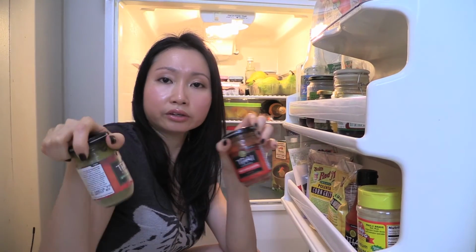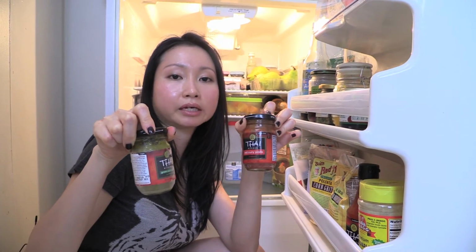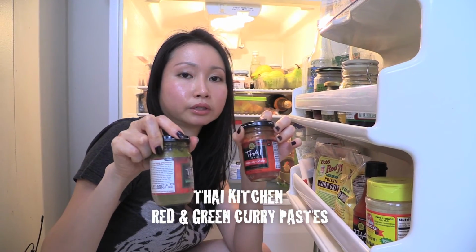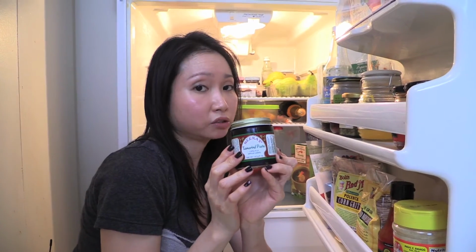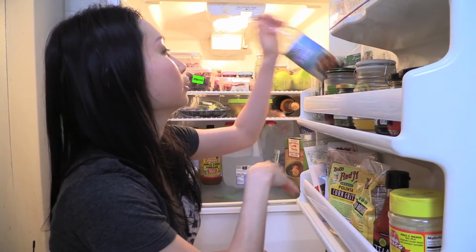Now here are also some of my essentials. These are gluten-free Thai curry paste. This is green curry paste and this is red curry paste, and it's a Thai Kitchen brand. So again, I always look at labels when I shop for gluten-free items. I always go for brands that say gluten-free, and of course they have to taste good. I have tamarind paste here too, and that's gluten-free, love it. Some boring stuff that I don't really need to talk about.